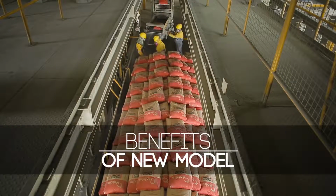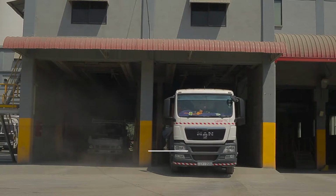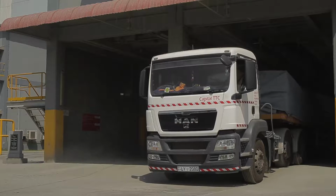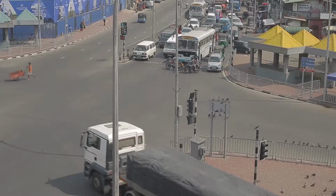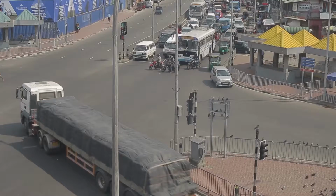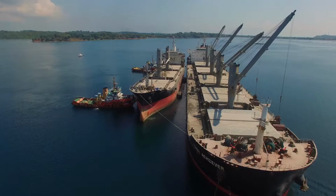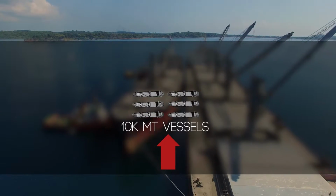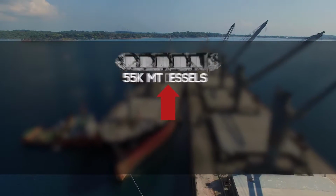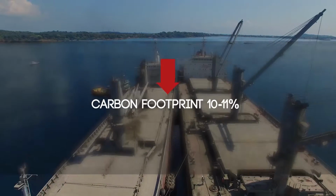What are the benefits of this new operations model? There are great benefits associated with the new operation mechanism. First, they contribute heavily to the well-being of the environment, promote safety, and save costs. By using 55,000 metric ton large vessels instead of many 10,000 metric ton small vessels, we have cut down the carbon footprint by 10 to 11%.